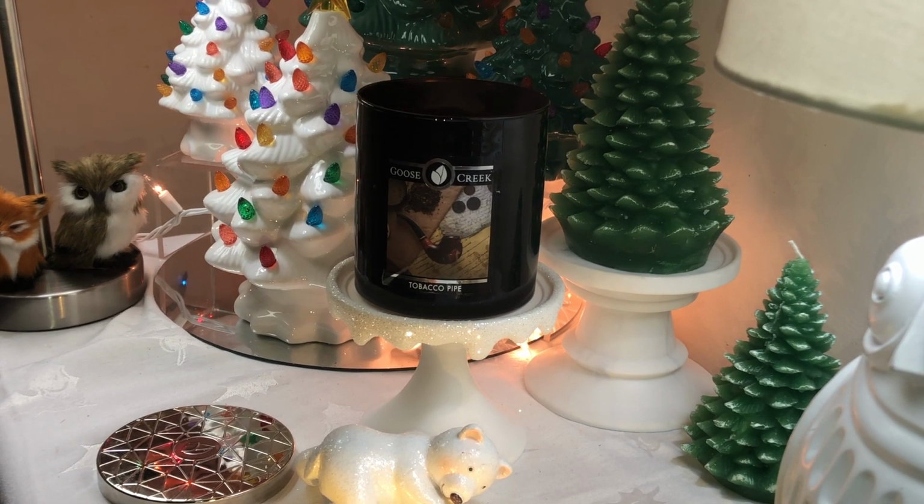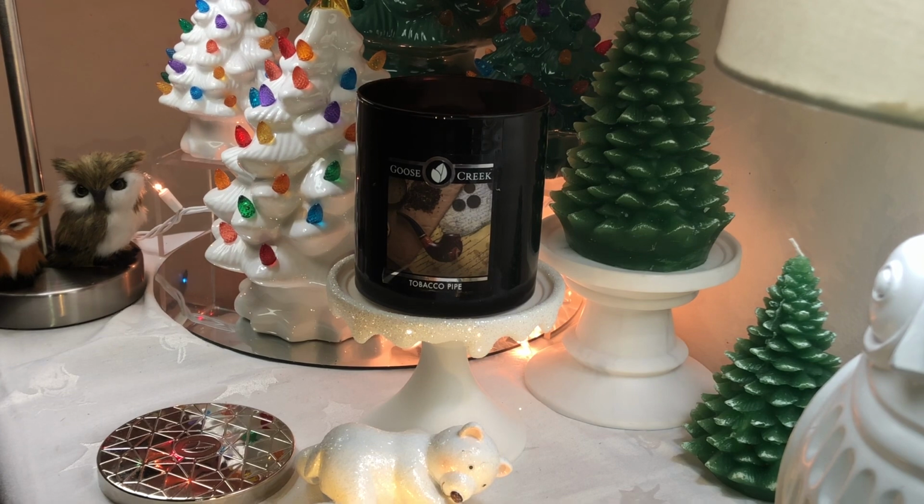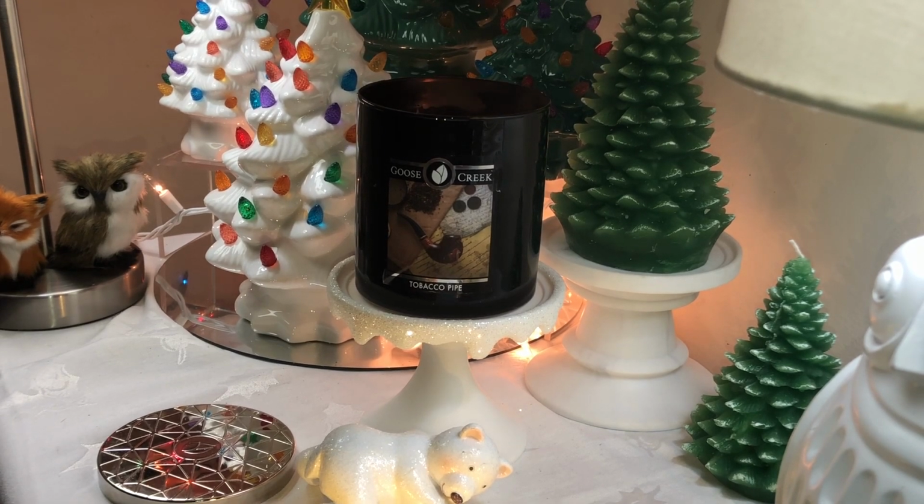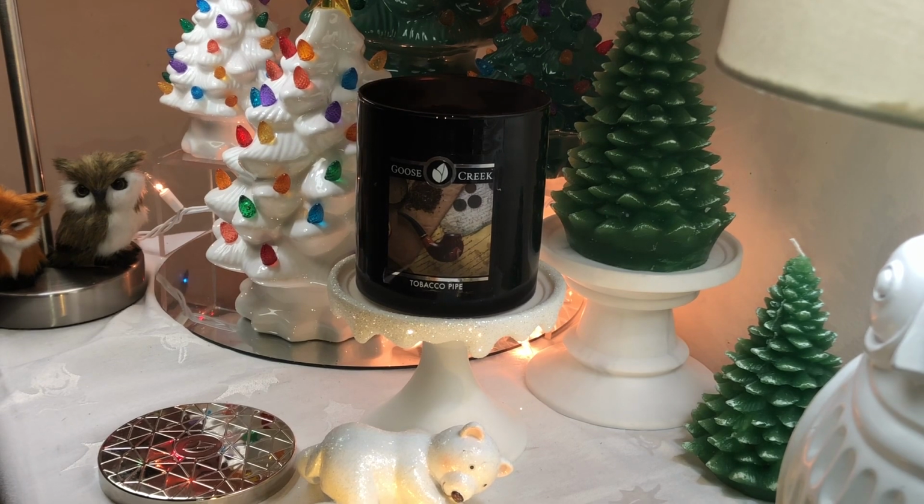Upon looking at some of the newer releases of these 16-ounce jars, they actually changed. I don't know if they did this across the board for all of their 16-ounce jars, but they changed the burn time from up to 60 hours to now up to 50 hours. I believe in my haul video I did say the burn time was up to 60 hours, but then when I started to look at each individual listing for the candles that I purchased, I saw that the burn time was up to 50 hours. So again, I don't know if they changed that across the board.